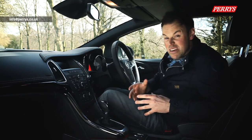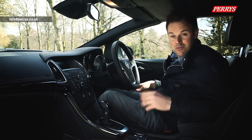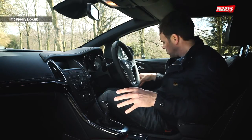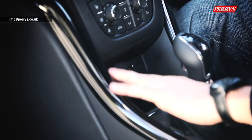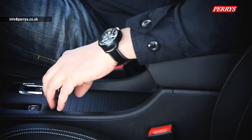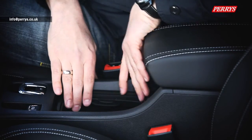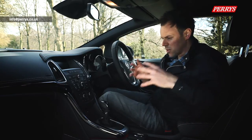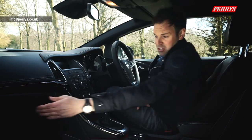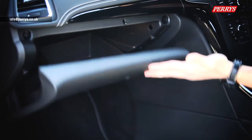Convertible cars are not really renowned for their storage space and capacity. I must admit, just looking around in the cockpit, side bins, very adequate in size. Also the front here, just near the gearbox, a lot of storage space there. 2 full-size coffee cups. If you like your coffee, they can definitely go in there, it's not a problem. And quite a lot of storage as well under the armrest. So a lot of storage in the cabin. Glove box, really big glove box on this car, so a fantastic thing there from Vauxhall.